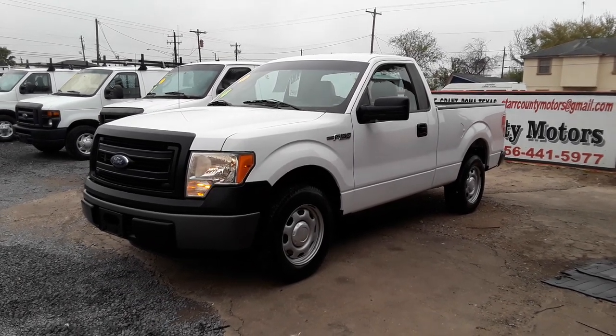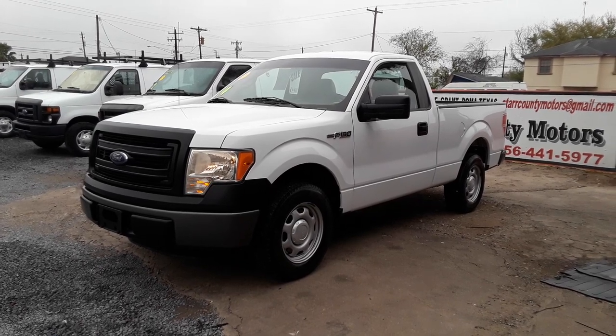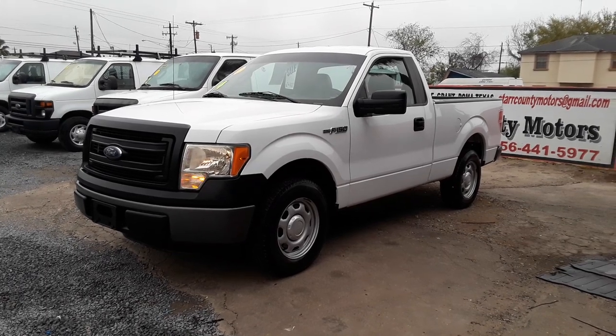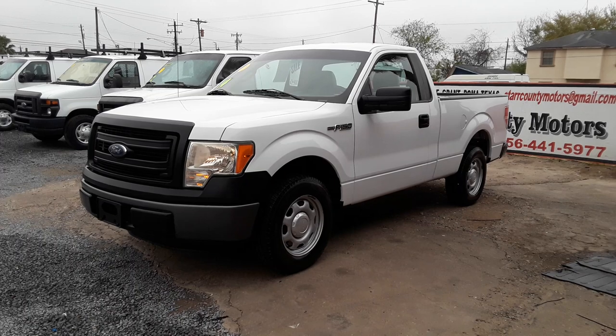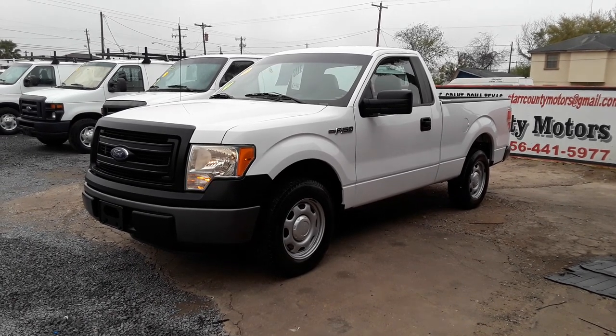Now we'll bring you a 2014 F-150 regular cab short bed. This one has a 3.7 liter V6. Let's check the truck. Let's do a walk around video first, then we show the truck. Here we go.